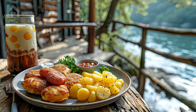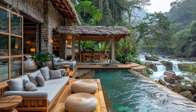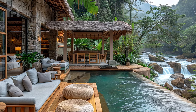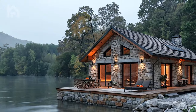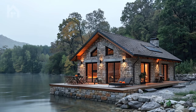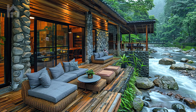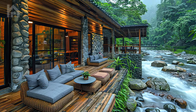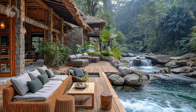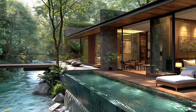The balcony of a riverside house serves as a gateway to the natural world, offering residents an intimate connection with the surrounding landscape and a front-row seat to the beauty of the river. When designing the perfect riverside balcony, it's essential to prioritize both comfort and functionality, creating a space that invites relaxation and contemplation.